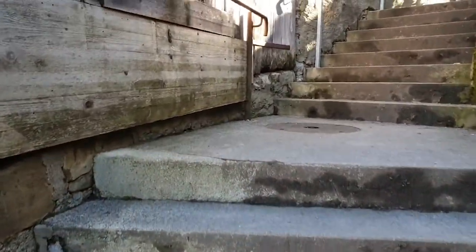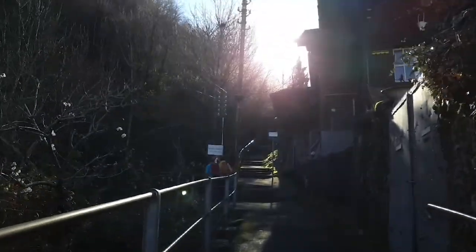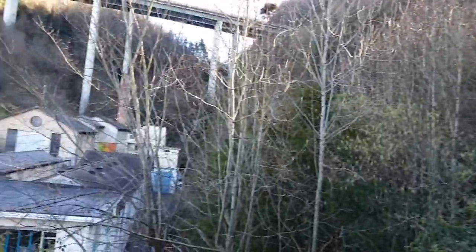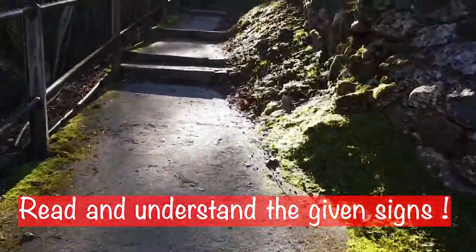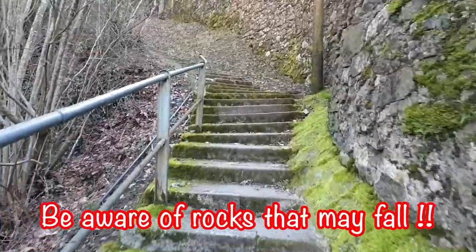Oh, gorge du Sauderon. Voilà, c'est ça. Let me correct myself. I was saying Georges, c'est pas Georges, en fait, gorge du Sauderon. I can hear the stream of the river. Wow. You see the white spot there? That's the river. How the Swiss manage this water. Always pay attention to my steps, huh? And also the warning from the local that says be careful with the rock.